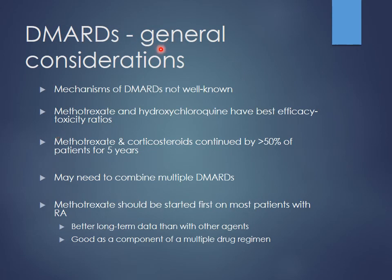Okay, so some considerations here. The mechanisms for a lot of the DMARDs are not going to be well known. We don't know a lot of the downstream mechanisms for how they're working to slow down disease progression. We do know their main mechanisms, and that will inform us in knowing what their side effects are going to be. So that will be an important consideration there. And in general, we're going to find that methotrexate and hydroxychloroquine are going to have typically the best efficacy to toxicity ratios. So in a lot of cases, these are going to be some of your first-line drugs to recommend for patients with RA.